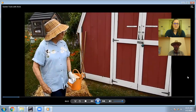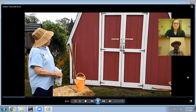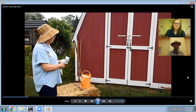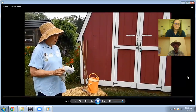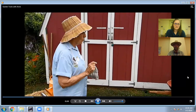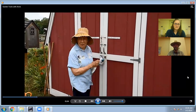So I would like to introduce you to our garden tool shed. It has all the kinds of tools that you would like to use in the garden. I have some to show you today, but first I would like to open the door of our little barn for you. Somebody gave me the secret code. You always have to have a secret code when you get in the barn. So I'm putting in the secret code right now because you're all allowed to come in here today.